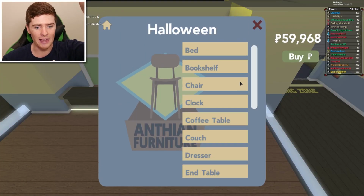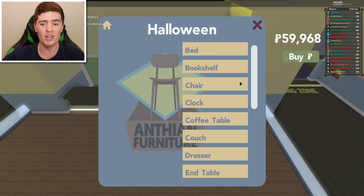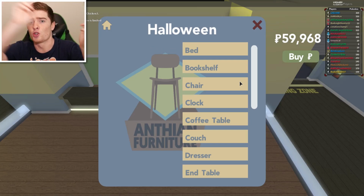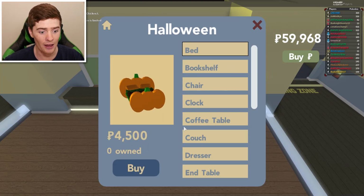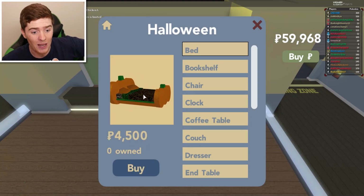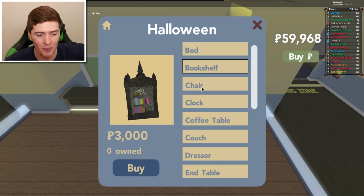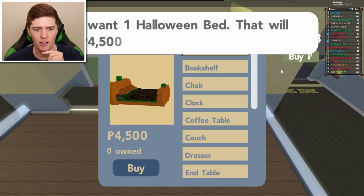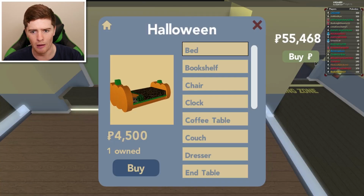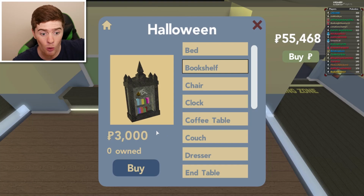So, the Halloween catalog. Oh, it's all Halloween stuff. Only available for a limited time. I don't know how long it is. Probably, I'd say until Halloween, maybe a little bit after. I don't know, but make sure you guys get it quick when you can. And it's not that expensive, and it looks sick. There's pumpkin stuff. Oh, so there's the bed. Okay, let's buy one of each, maybe one or two of each, but probably just one. I may need to buy some more money, I'm not sure, but that looks cool.